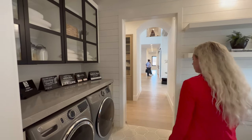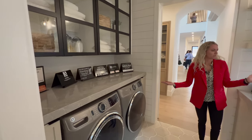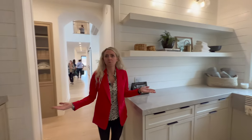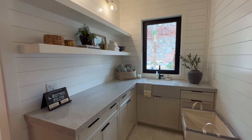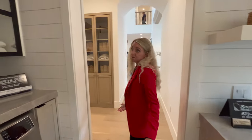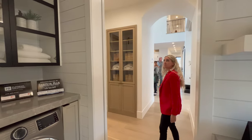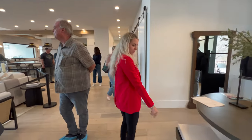Right into the laundry room. I love those cabinets. It's a perfect size laundry room. The laundry rooms we've been walking into have been insane. 1,000 square foot laundry rooms. Like you're gonna hang out in the laundry room all day. This is a good size. Unless you have a ton of kids and you have a ton of laundry. The barn door. Look at this cute table and chair.